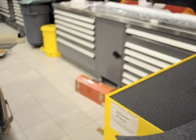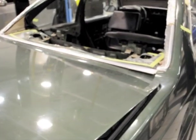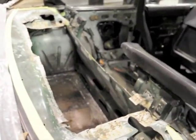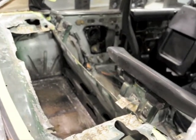These are all, of course, new pieces from BMW, and that's the new carpeted shelf. We're just in the process now of cutting that piece out, repairing this parcel shelf, and then we'll figure out the sound system. What I'd like to do is put an 80s sound system into the car and have it all look period correct.